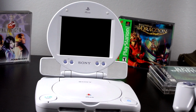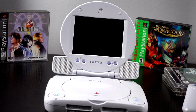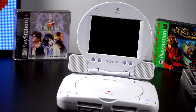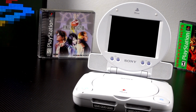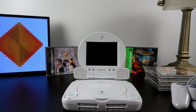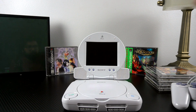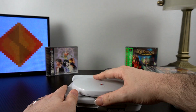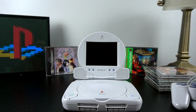They had a TV in the living room. To have something like this was really futuristic for the time, and to be able to say, hey, I want to play the PlayStation, but other members of your family are currently using the TV for other things, no problem. You could just slap this screen on and go sit in your room and play your PlayStation. It's a really cool thing, really cool design, and I love this clamshell. I mean, it just fits so perfectly, and you got your rubber feet right there, so it's not going to damage anything.